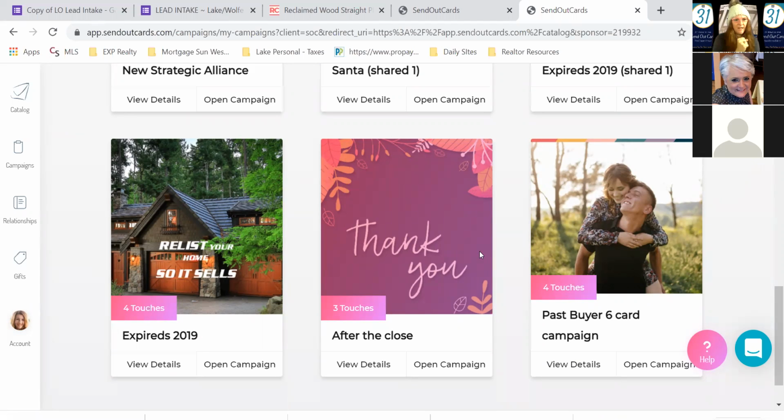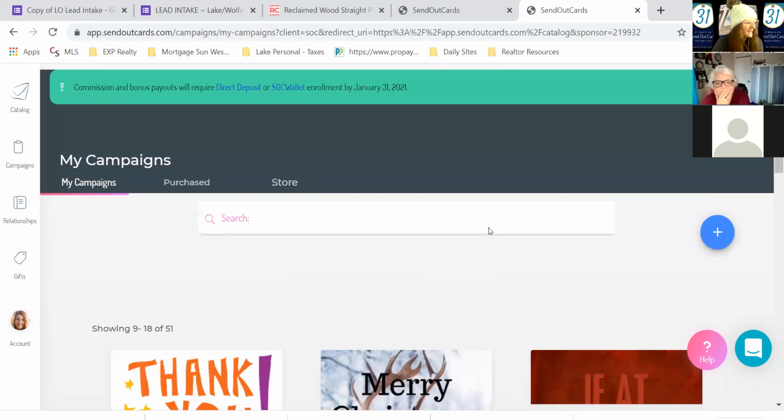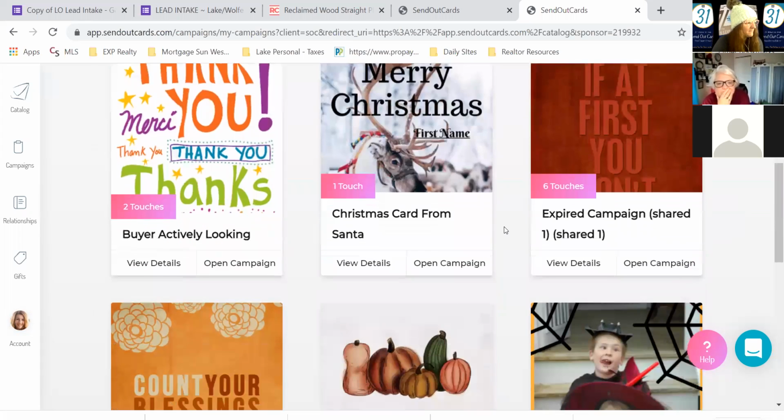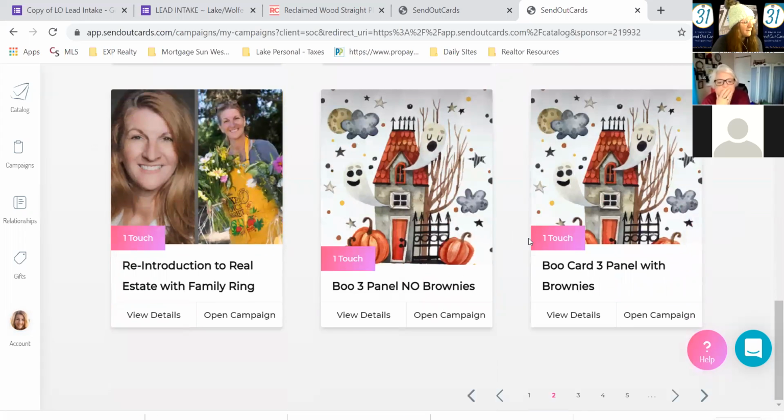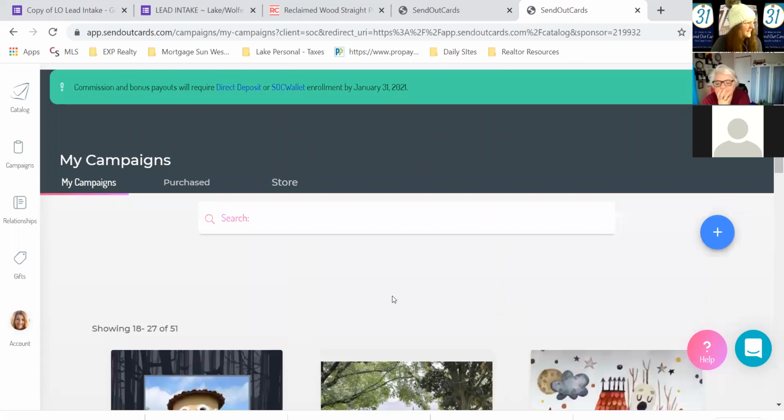So you can't share campaigns because obviously you have to pay for them to get them, right? But you're going to see I've got lots of different campaigns. I've created one-card campaigns, I've created multi-card campaigns. And I'm going to show you how to do that as well today.